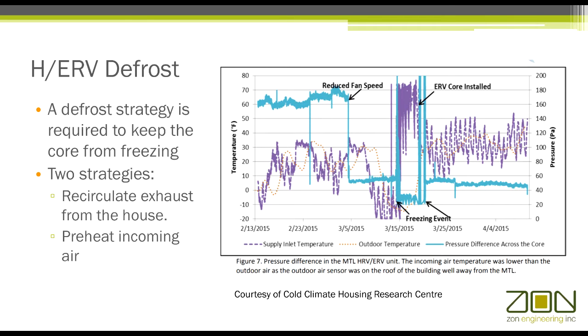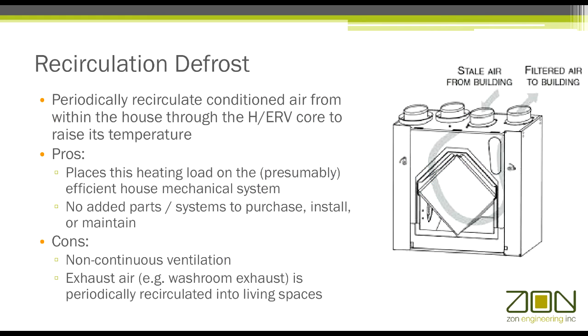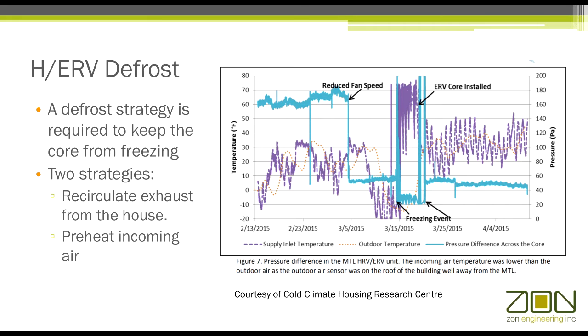The most common way they do that is to recirculate. They basically take indoor air, and instead of exhausting it, they run it back into the house. Most systems are pulling your exhaust air out of your washroom, your bathroom, your kitchen, and in that condition you're pulling that back in and sending it back into the house. It's a pretty big issue that you can run into in terms of trying to get those pollutants out.